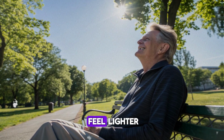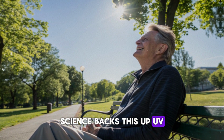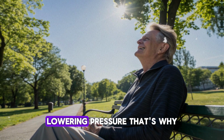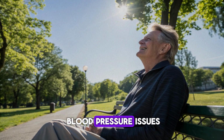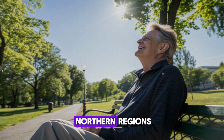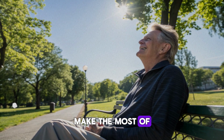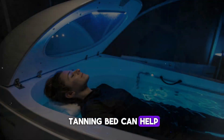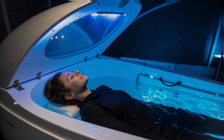Ever notice how you feel lighter and happier on sunny days? Science backs this up. UV rays trigger your skin to produce compounds that relax your blood vessels, lowering pressure. That's why people in sunny climates tend to have fewer blood pressure issues than those in darker northern regions. If you live where sunshine is rare, make the most of clear days. In winter, short sessions in a tanning bed can help, just don't overdo it. It's a simple way to support your body.